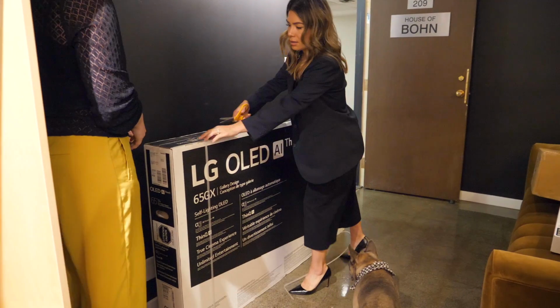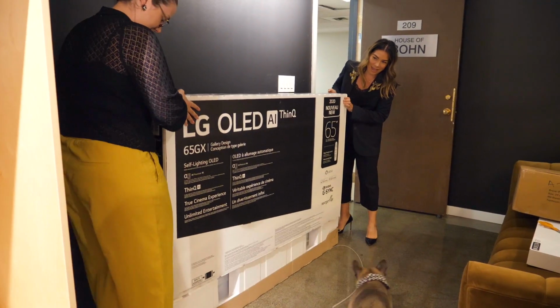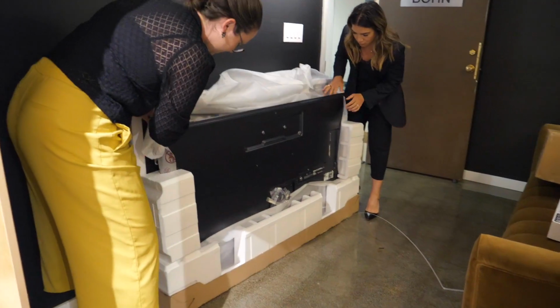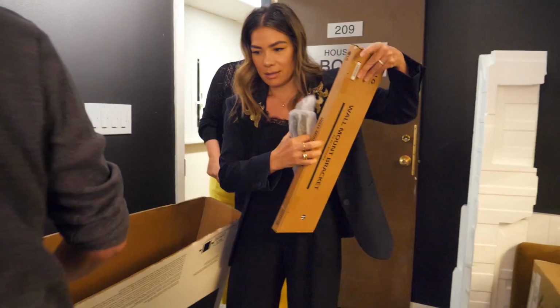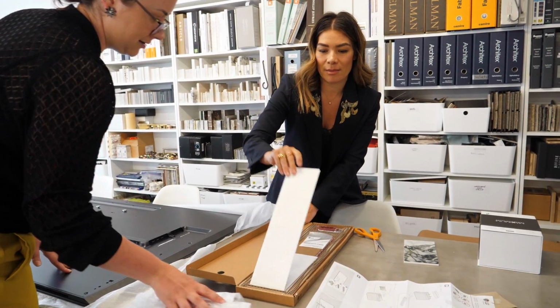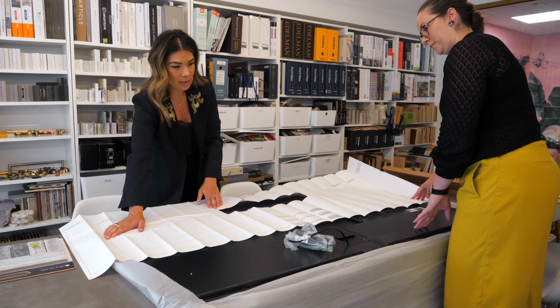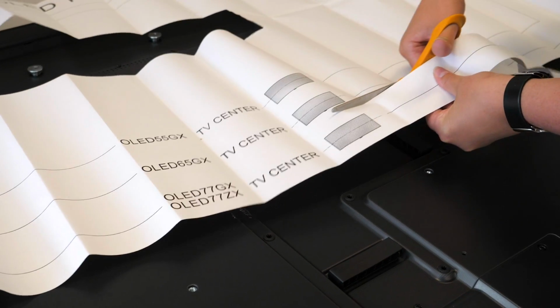Oscar's coming to help. Oscar, are you excited about the TV? And pull out the template, because that's gonna be super important. We designed the whole kitchen around this TV. And we gotta figure out where to place it and where to put the electrical. Ooh, here's the template. So it gives you the width, but it doesn't give you the height. This paper template is very handy though, I will say.